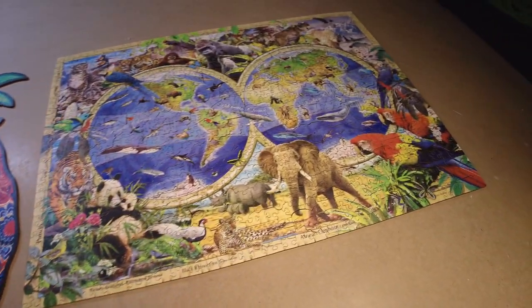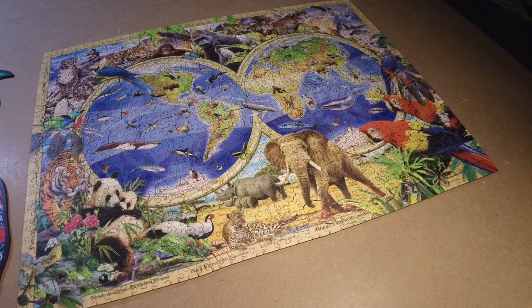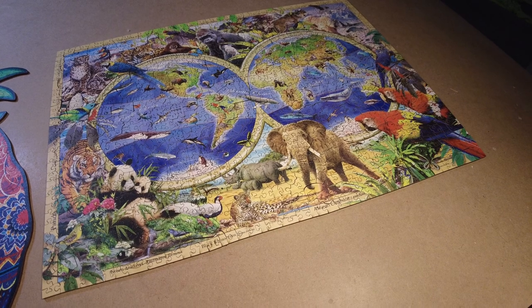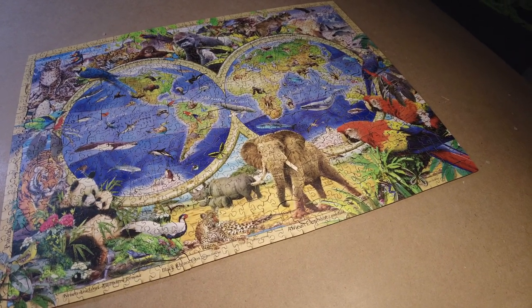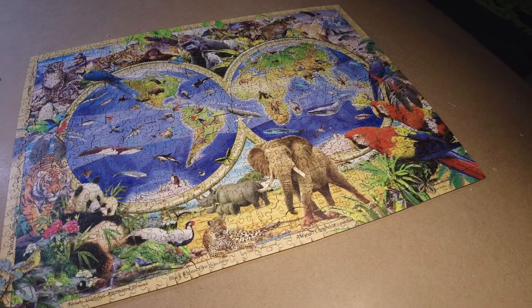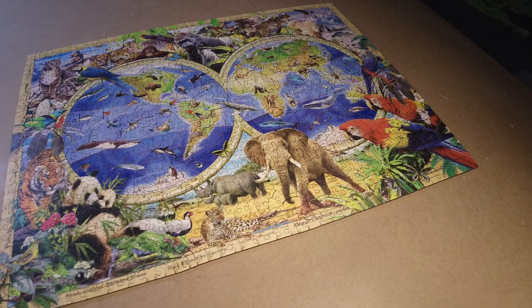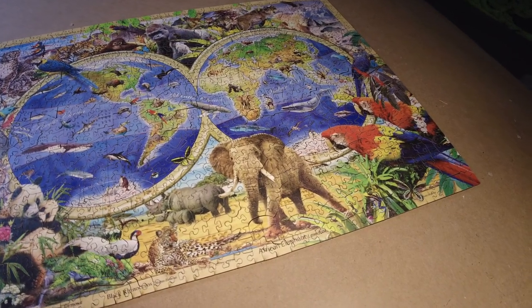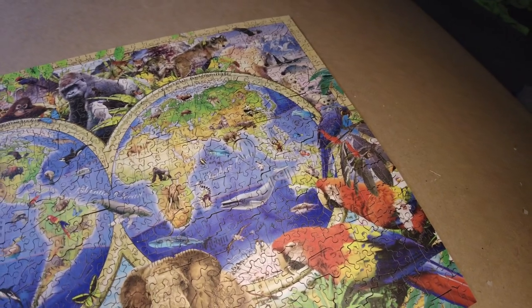Yay! I would still recommend the Wooden City ones. I think I would go with the smaller piece count, though. I know I said that in the other video, but it just holds true. I really liked the 1,000 pieces for the challenge of it. That was great for me, but I did feel like the pieces were a little too small and a little too loose. So if I was to ever do one of their puzzles again, I would most definitely pick a smaller piece count.